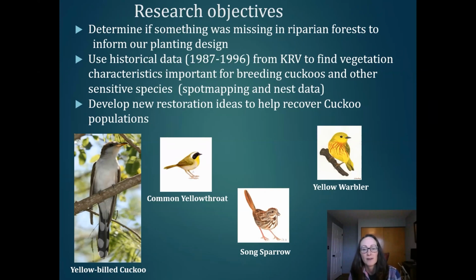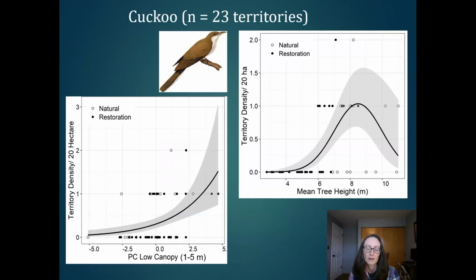Once we found out what constituted high quality in the Kern River Valley in California, we wanted to be able to use these results for new restoration initiatives and land management plans. I'm going to jump right into the results, and again, you can refer to the papers that we published for the methods.